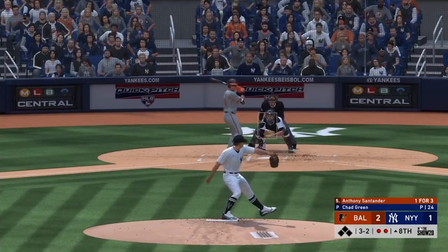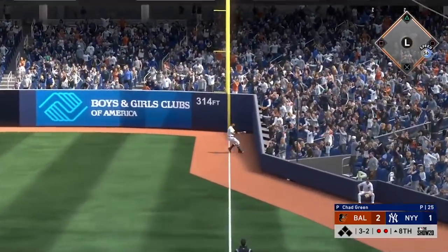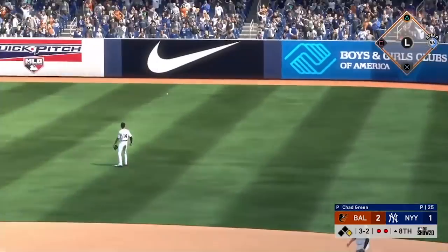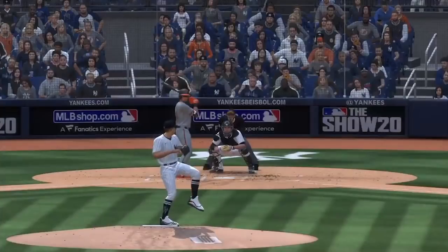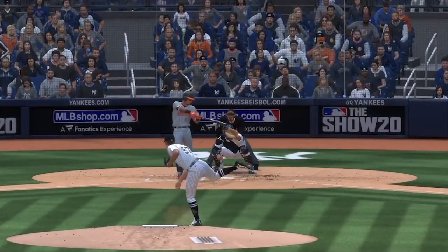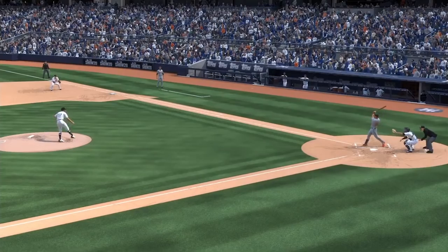The 3-2 pitch. Swing and a ball yanked down the right field line. And this is a fair ball as it'll head for the 314 sign. No mistake what he was sitting on, looking for a dead red piece of cheese middle of the plate, and he didn't miss it.